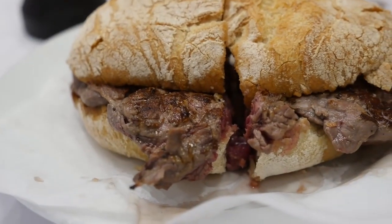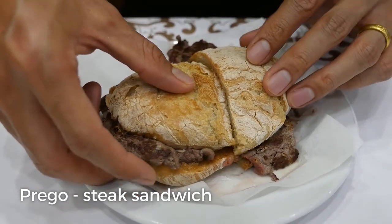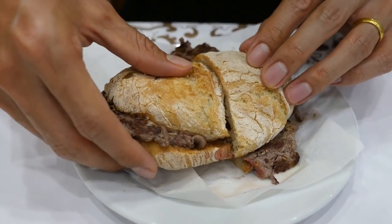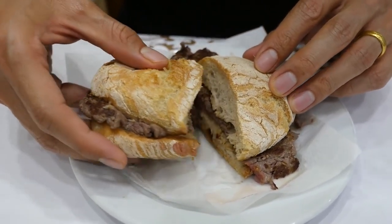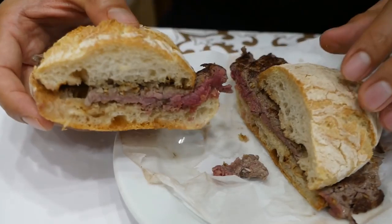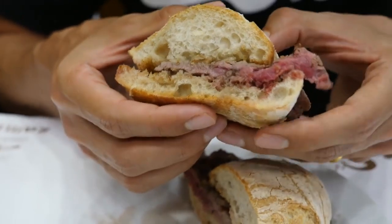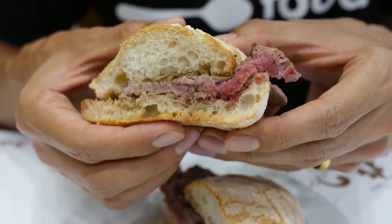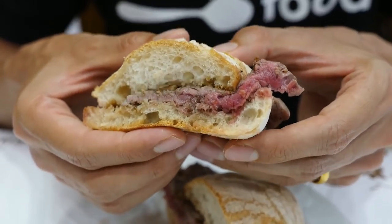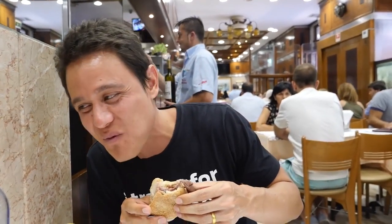What you have to eat for dessert when you come to Ramiro is the prego, which is a steak sandwich. Oh, and it is hot and fresh and warm. Oh, you can feel the tenderness of that bread. And you open it up, oh, it's filled with steak. Oh, and that beautiful pink. Oh, and you can see how the juices have already soaked into the bread. But oh, I absolutely wish you guys could feel the softness of the bread. It literally feels like a feather pillow. This is a dessert to cherish.